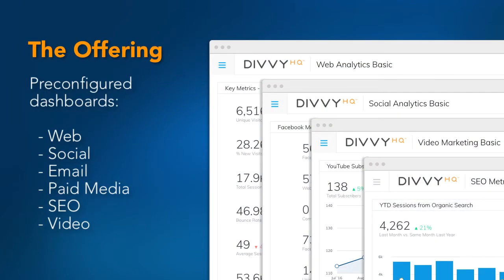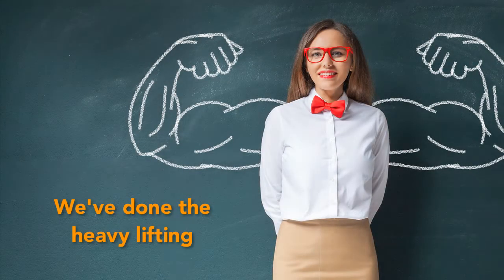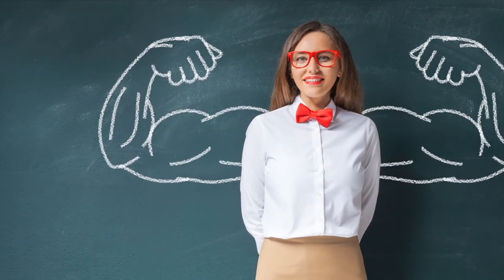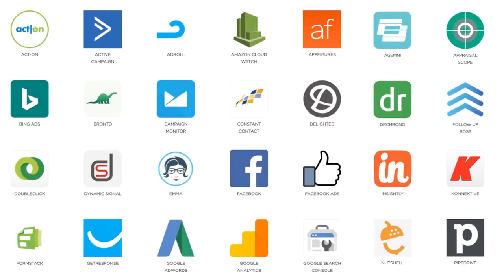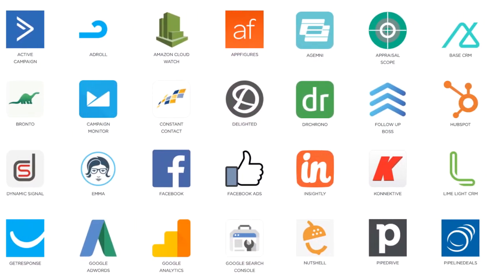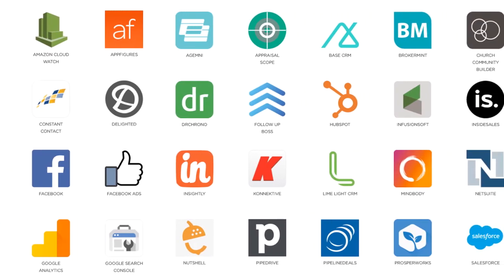For starters, we've developed pre-configured dashboards for each major content channel, including web, social, email, paid media, SEO, and video. We've already done the heavy lifting designing these dashboards so we can connect your data sources and get you up and running in minutes. If you need something custom, think of us as a white glove analytics service that can pull data from over 150 data sources and build out the reports you need.